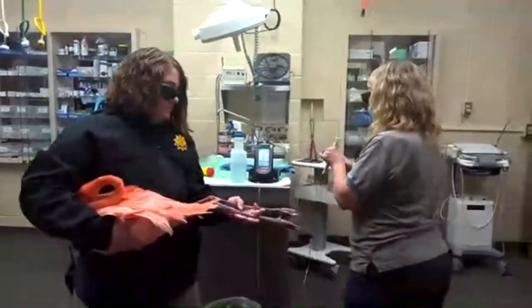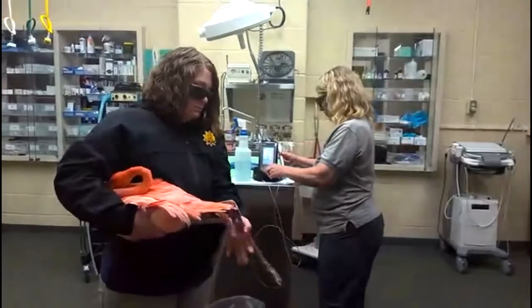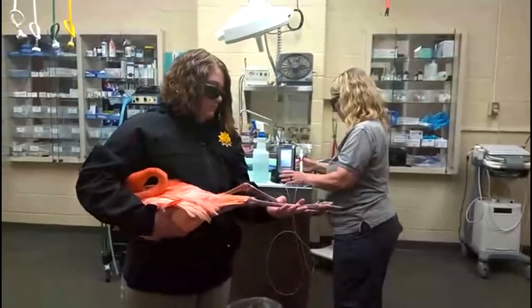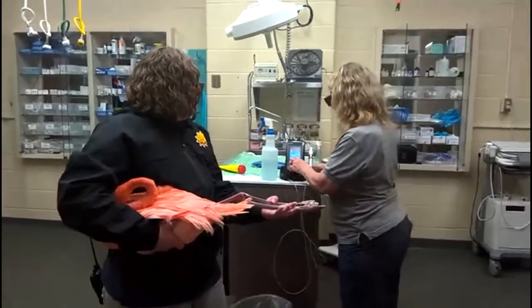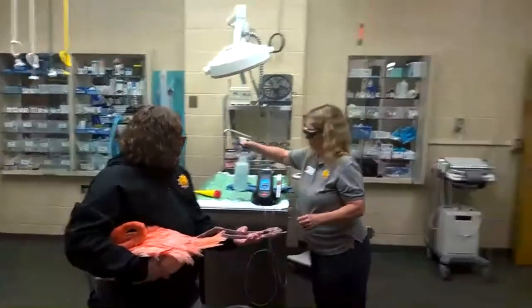So easy peasy. Laser is one of the really great non-invasive ways that we can help animals heal and treat minor wounds. Okay, do we want to go to our next spot? Yeah, let's keep moving. I will real quick do pharmacy.